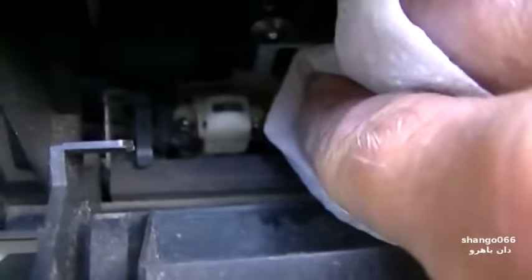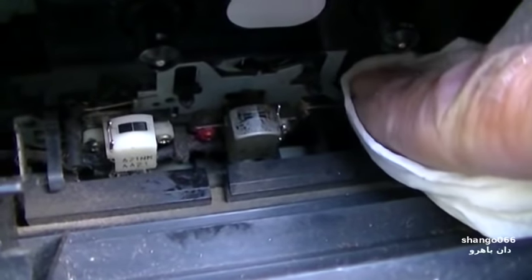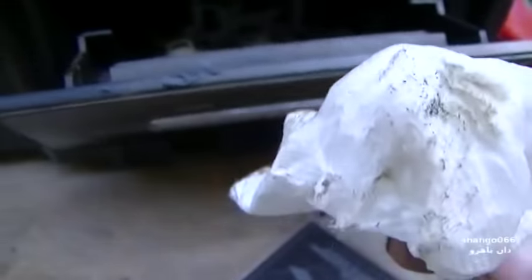It's not that dirty, actually. And then clean the little erase head off. And then the tough one to do is the little capstan motor and the little pinch roller. And this is usually where all the tape crap gets. This thing is not very dirty at all.